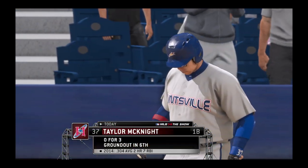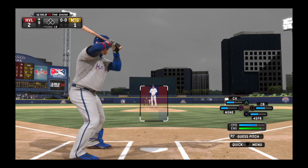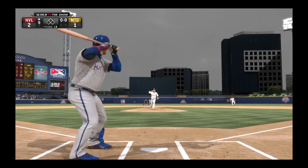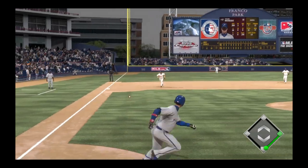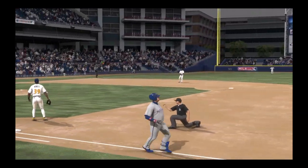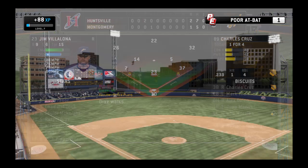Taylor McKnight will get us started as they look for a little insurance here in the top of the 9th. Fastball swung on and hit on the ground to third. And a close play at first, but a great stretch that time as they get him by a step for out number 1.